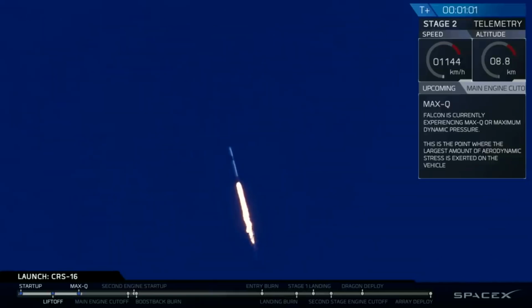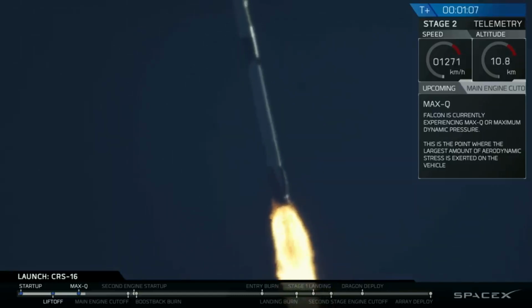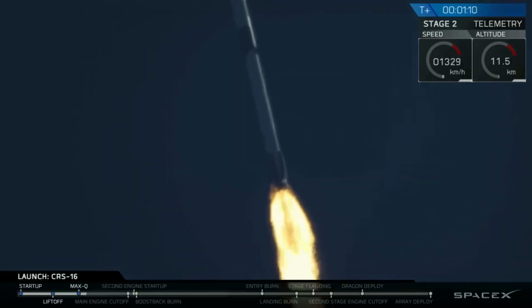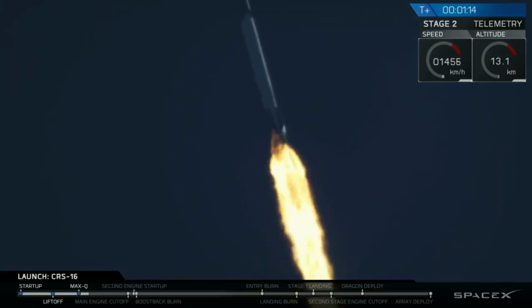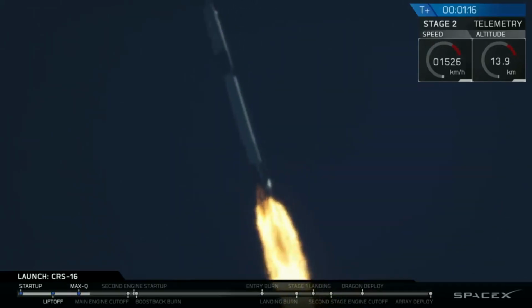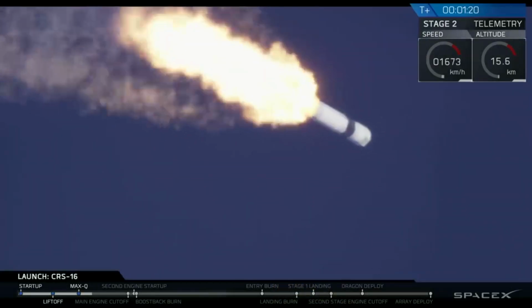Vehicle is supersonic and experiencing maximum dynamic pressure. We're passing through the range where aerodynamic loads are greatest on Dragon Falcon 9. The Merlin engines are now throttling back up. Propulsion reports the first stage systems are nominal.